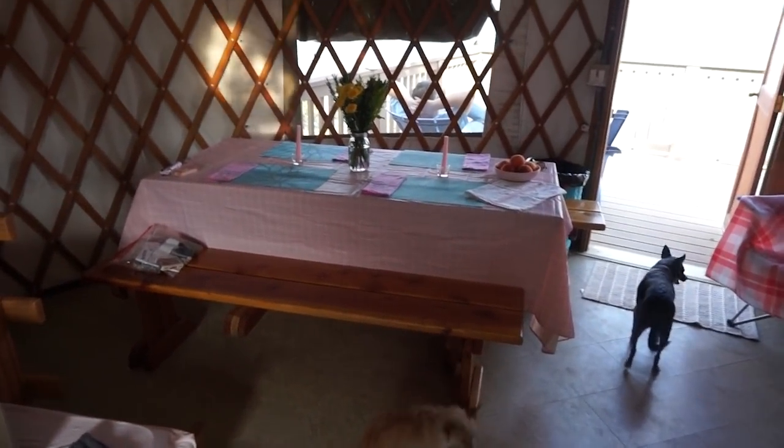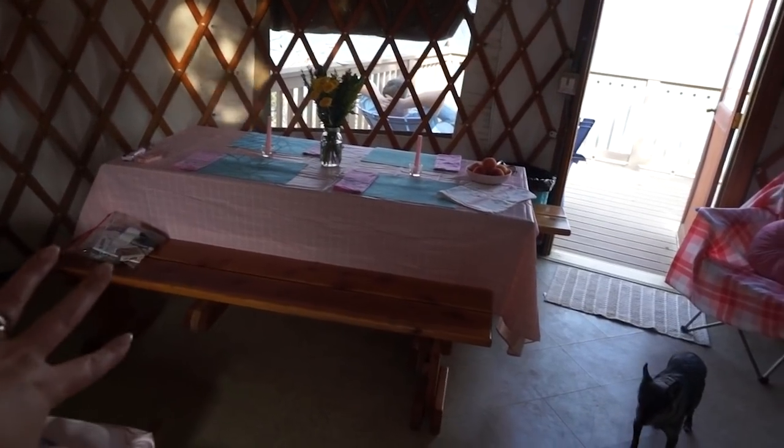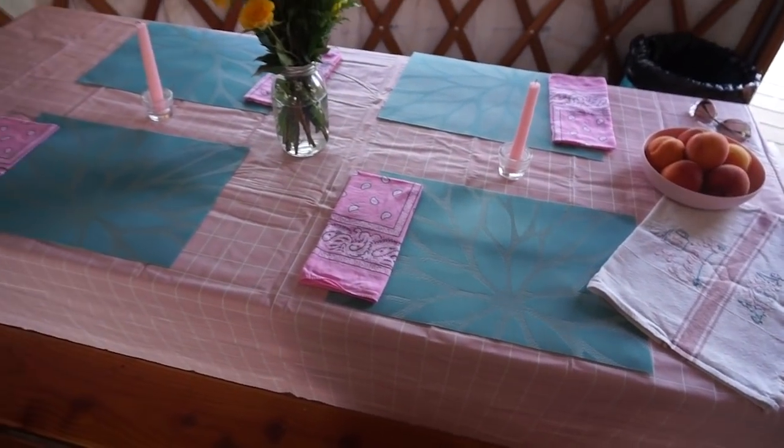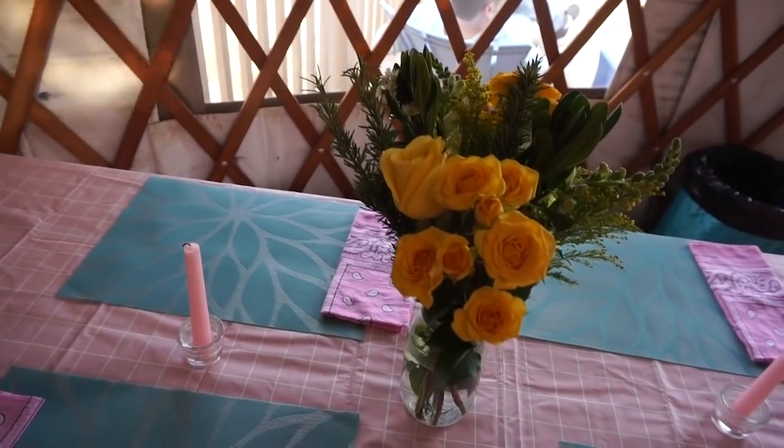But anyway, okay, let me try to give a better tour. So we have our dining and games area. My color scheme for this trip is pink and turquoise. And he was so sweet to get flowers. That was such a fun touch on our little campsite.